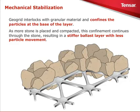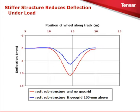There's been numerous research studies around the world on the mechanical stabilization of ballast. If we look at just a couple of the outputs here, we can demonstrate graphically what the benefit is. This graph shows a study that was done at full scale, but in a laboratory setting, that compared an unstabilized structure with a stabilized structure over a soft substructure. And you can see a significant reduction in the deflection under load.